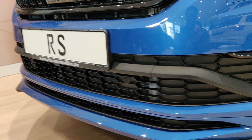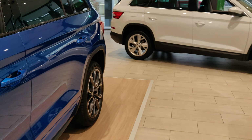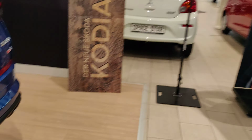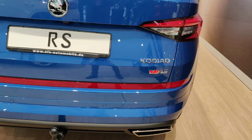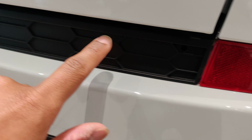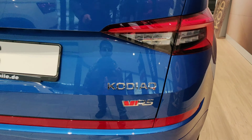The only thing that's unique to the vRS is the badge and this kind of weird strip that goes across the bottom part of the grille. But I think the car does not do enough to distinguish itself from the rest of the lineup, which is kind of a shame. But then again, that's how ŠKODA does all their cars. The rear end gets some special treatment. For instance, the normal KODIAQ, this white one, has the reflector strips and then some kind of black honeycomb pattern strip, whereas the RS gets a bright red strip that goes the entire length, although it's not properly aligned, so kind of disappointing.